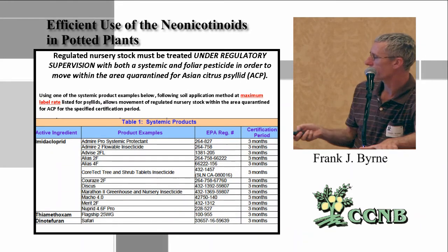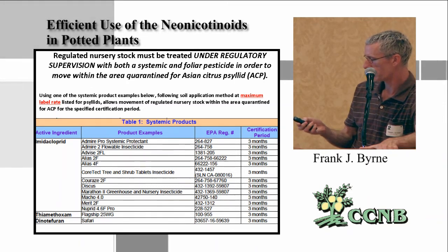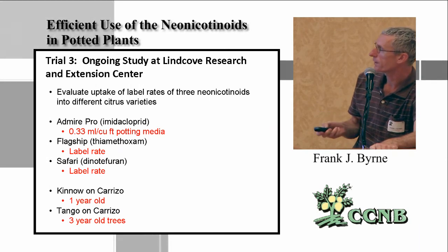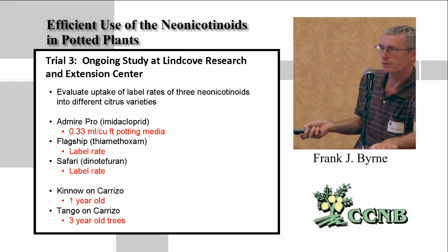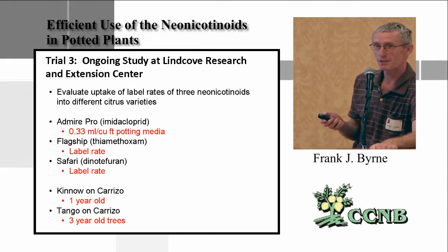I showed this earlier, and of course we saw that Flagship and Safari were also listed on the systemic products table. And so I conducted a trial. This one's ongoing at the moment up at Lynn Cove Research and Extension Center. And we're evaluating the label rates of Flagship and Safari and the low rate of Admire Pro on Kino and Tango trees that are both budded on chorizo. So this trial is going on at the moment, and I only have data for the first week, I'm afraid, but I did want to show it to you ahead of time.